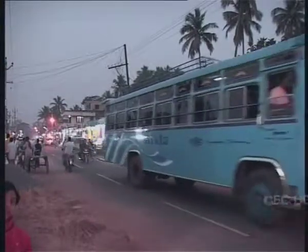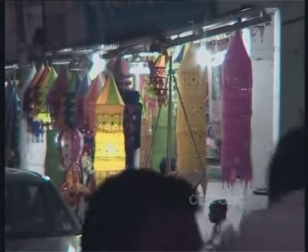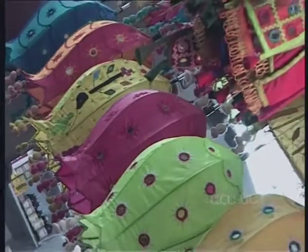Pipili, the Applique capital of Orissa. Pipili is a handicraft village located nearly 20 kilometers from Bhubaneswar, Orissa. Pipili is particularly known for its colorful artwork called Applique.